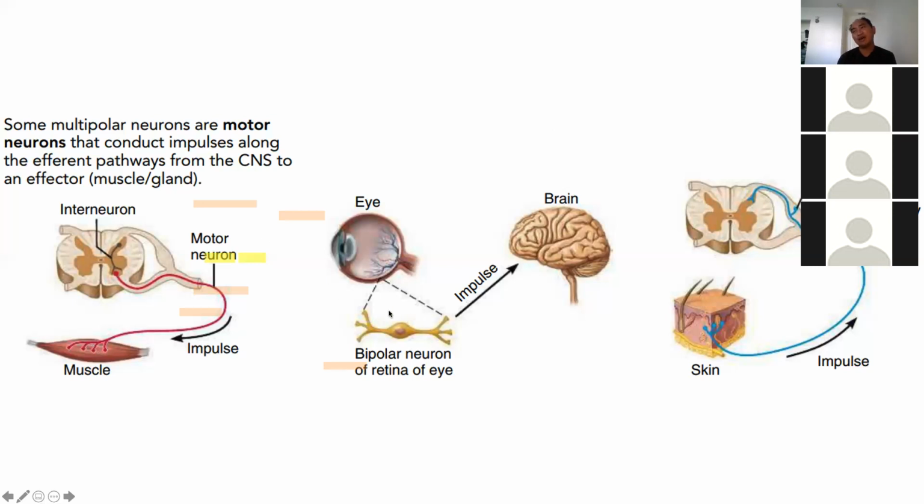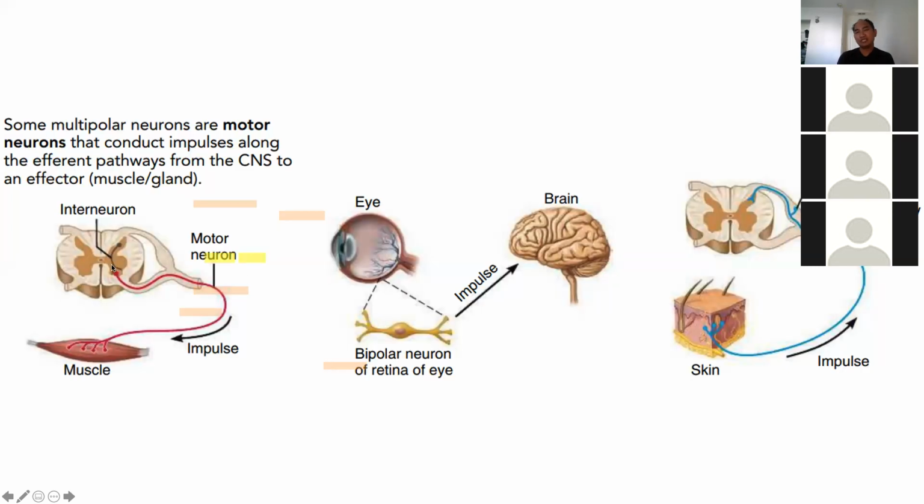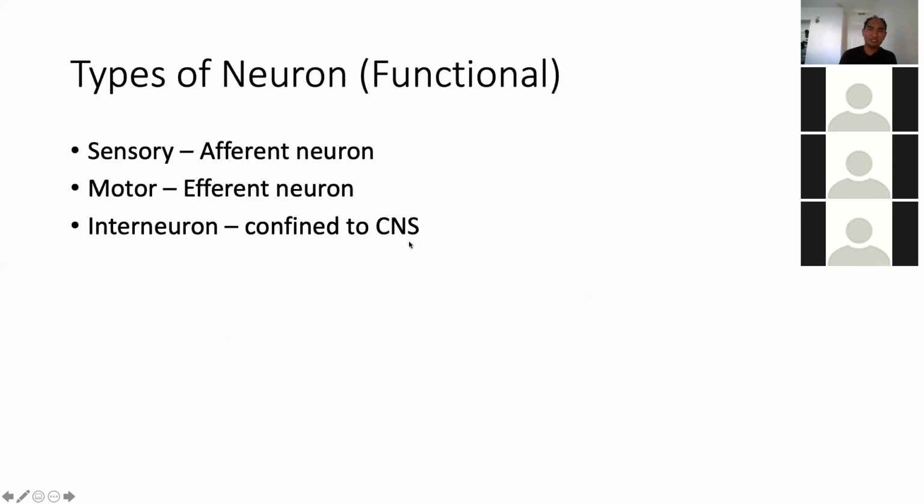And these are the examples of the eye, like the retina, which has bipolar neurons. Types of neurons: sensory neuron, of course, we have sensory function in the nervous system. Motor neurons, of course, we have the motor function in our nervous system. And interneuron is only present in the central nervous system, which is in the brain and spinal cord. Interneuron connects the posterior dorsal root and the anterior ventral root neuron. That is the reason it only exists in the spinal cord, and therefore it is confined to the central nervous system.